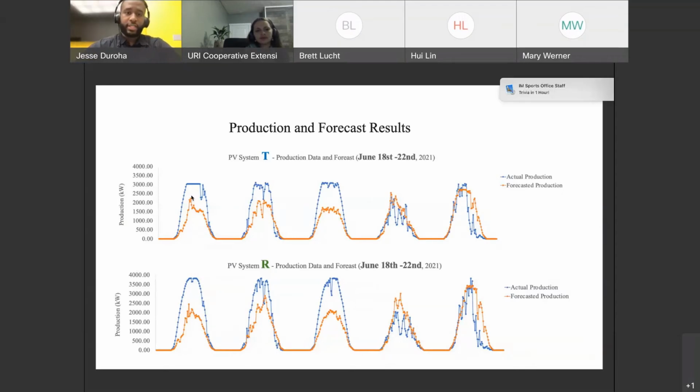on June 18th, 19th, and 20th, we notice that there seems to be a peaking out of the production. This is likely due to inverter clipping, which is a phenomenon where, based on the maximum capacity of your inverter, there will be a peak in the production because the inverter is not able to carry that load.